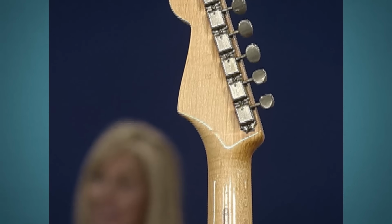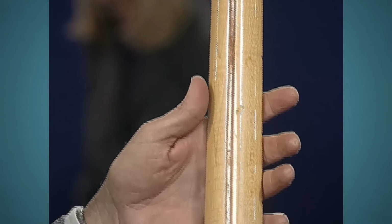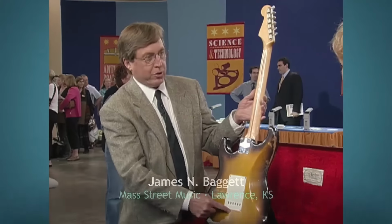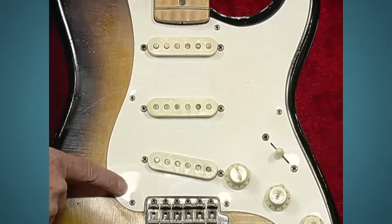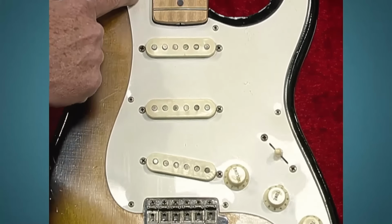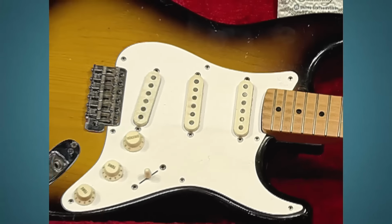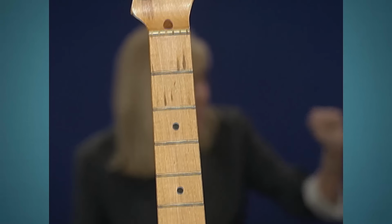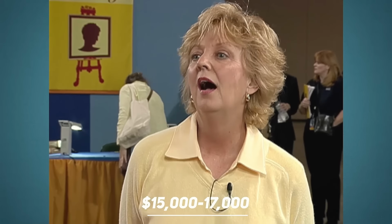On the back, you can see its distinctive maple neck and a skunk stripe running down the center. The guitar features a striking black to yellow sunburst finish. On the front, there is a maple fingerboard and a non-laminated pickguard, secured with intact screws. Although the tremolo bar is missing, it can be easily replaced. This iconic instrument has been favored by guitar legends for decades and would be valued in the neighborhood of $15,000 to $17,000, and it's a nice thing.